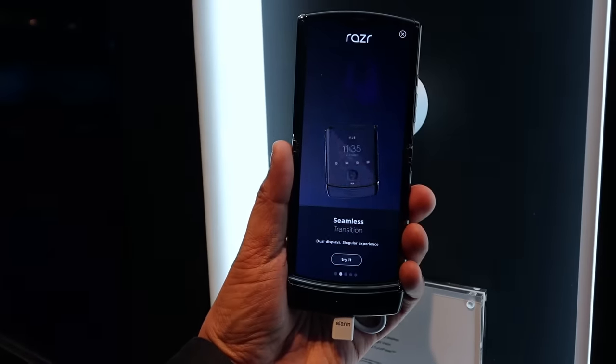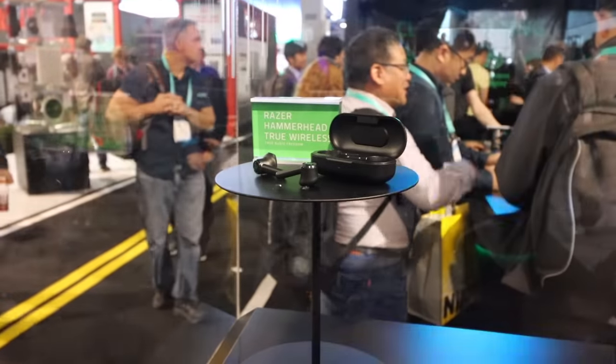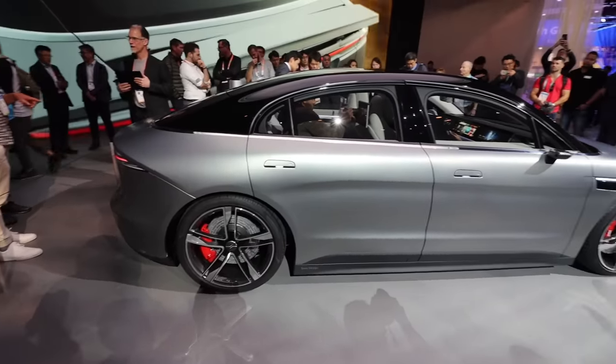They should definitely bring this to the Philippines. True wireless earphones called the Razr Hammer. So one of the biggest surprises from Sony this year.